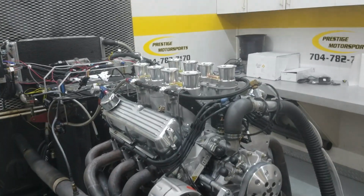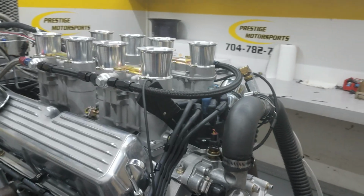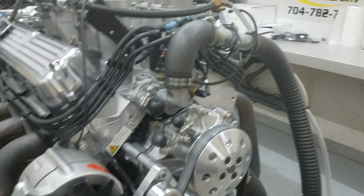Alrighty, Jeffrey, here's your 363 small block Ford. Just got done running. Everything went great. A few descriptions of this combination: it's got AFR cylinder heads, one of our custom ground hydraulic rollers, and custom pistons.